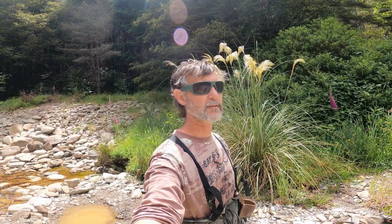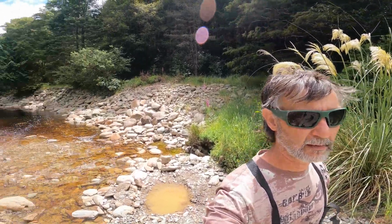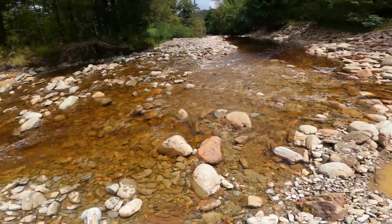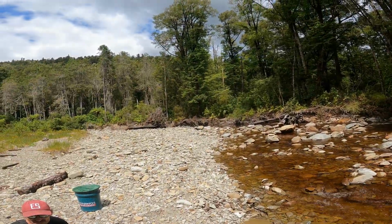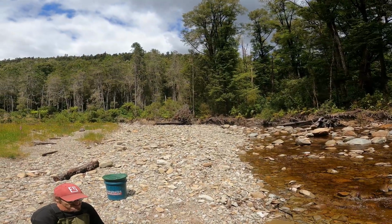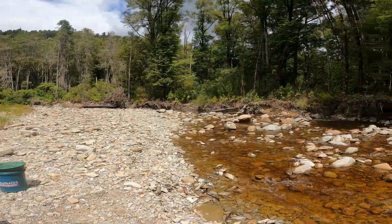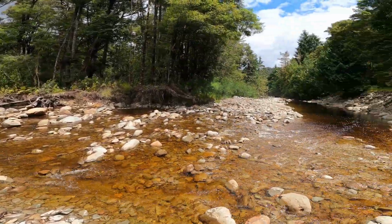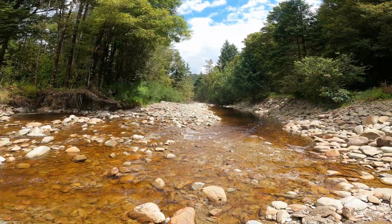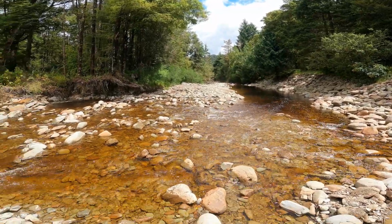20 test pans around this area, and we haven't found a speck. I went behind that massive tree over there. It's fallen over, dug under it, dug in the roots, dug in the bank over there, digging a big hole over here. Nothing. So I might go for a look down the river.